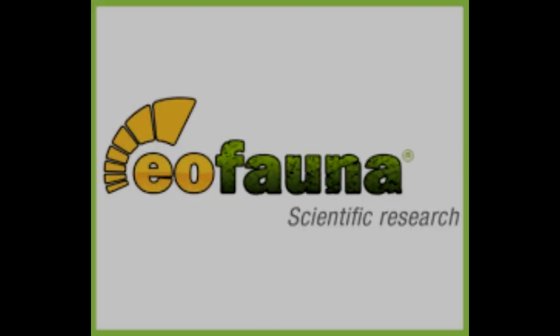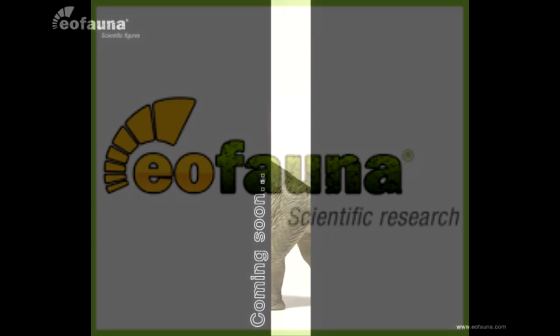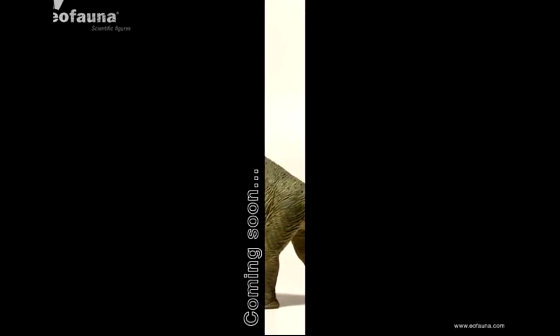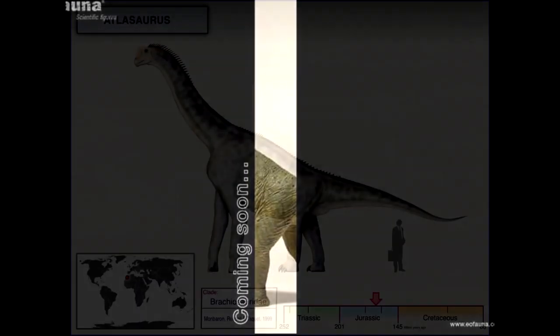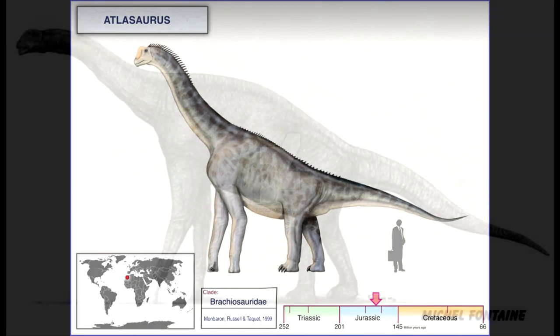Also, in exciting news that a lot of people are extremely interested in, I'm sure. In fact, I've even had people questioning me about when Eofauna was going to release a new figure, but you can see here that they have officially started to tease a new figure. The guessing game is on as far as what it's going to be, but a lot of people seem to believe it is an Atlasaurus. I don't know for sure if that is the case because we really won't know until they fully unveil the figure.